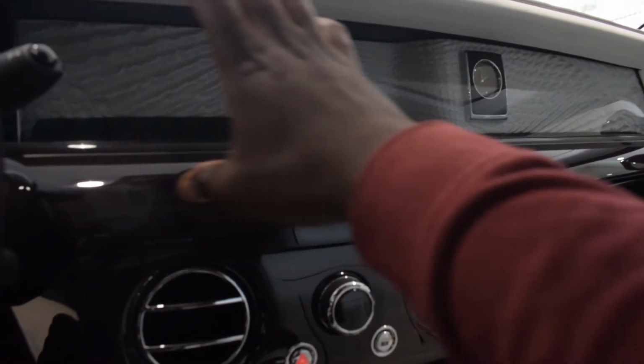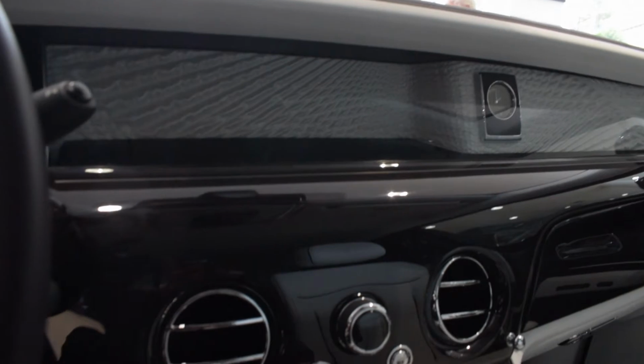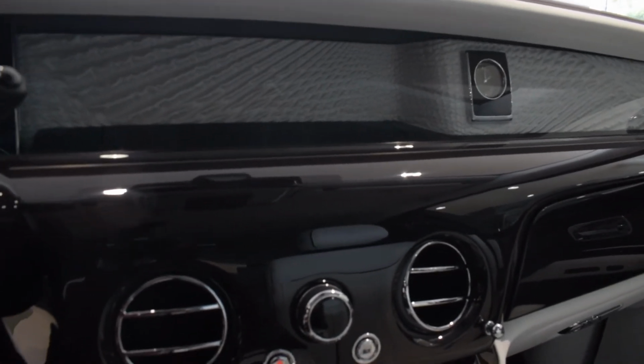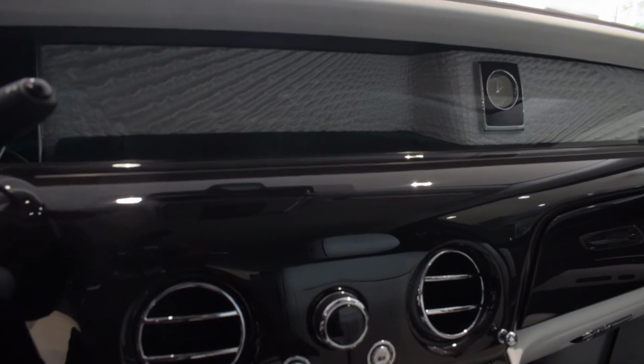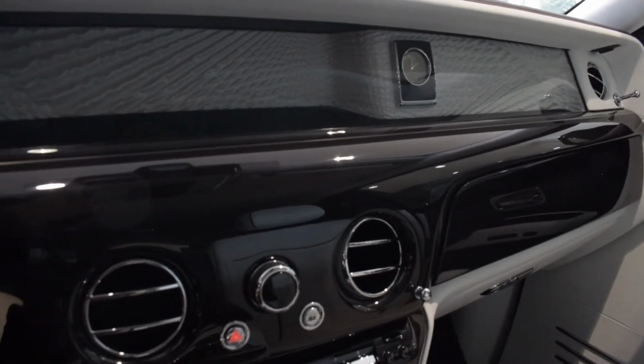It's got a massive screen here as well, which I believe you can opt for, and that's good. That's a huge step up from the previous Phantom, which was in production for over a decade. I mean, since 2003, and only now is it being replaced. You see how much attention to detail they take and consider when making some of these cars.